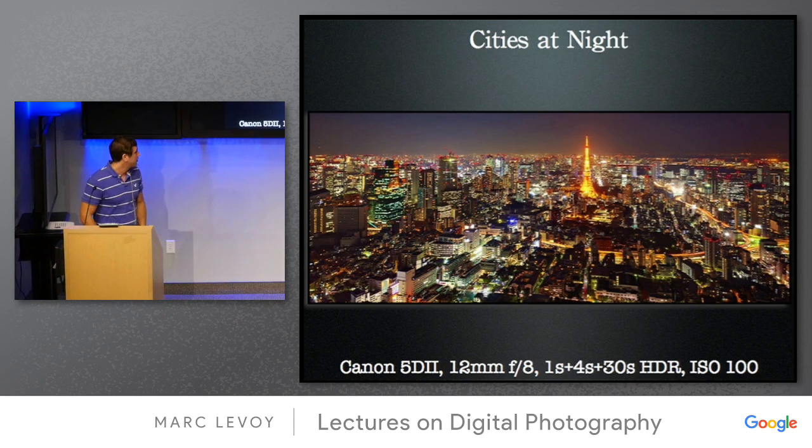All right. So here is another example with the sort of out of a window trick. So this is, anybody know where this is?